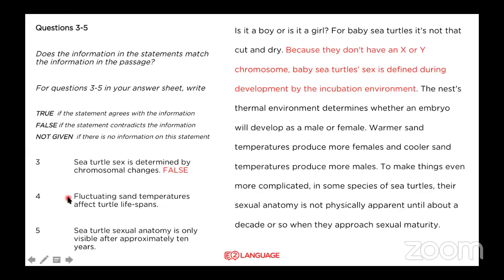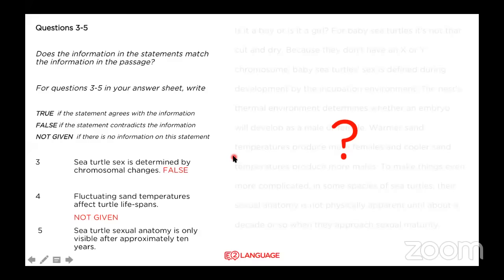What about this one? Fluctuating sand temperatures affect turtle lifespans. Well, it says warmer sand temperatures produce more females and cooler sand temperatures produce more males. Okay, it doesn't say. Maybe, but we can't assume anything. We can't assume anything, therefore it's going to be not given.